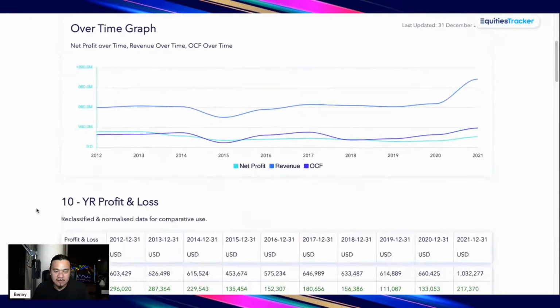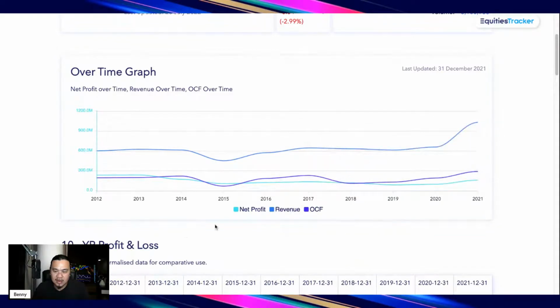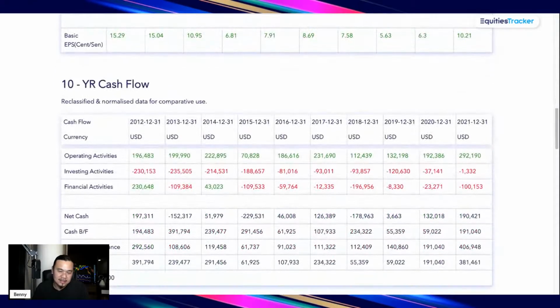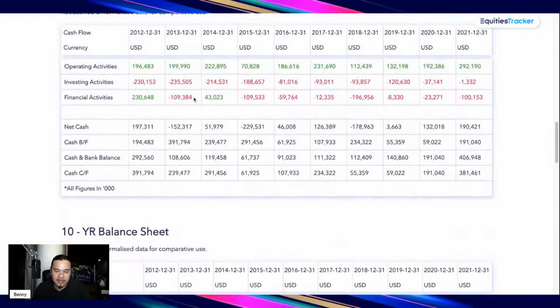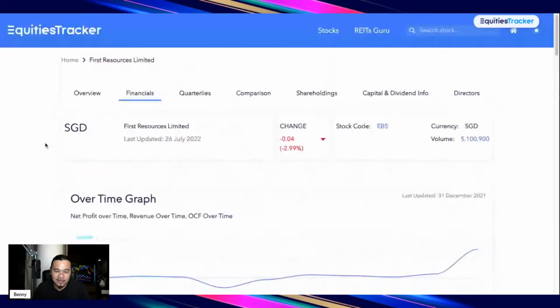If you look at their financials on a yearly basis, you can see the profits are going up, revenue is going up, and their operating cash flow is also going up. So one must be wondering why the prices are coming down. Then of course you can look at other details, like the cash flow. You can see that the company is not that bad in cash. It still has quite good cash balances and cash flows, and the operating cash flows are positive every single year. So the question is why prices are going down. Of course I cannot make any recommendations over here. You have to use your own due diligence to figure out why.